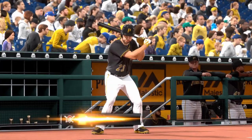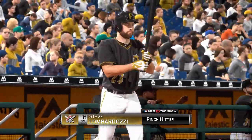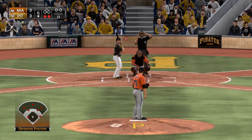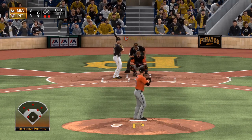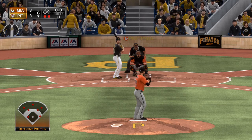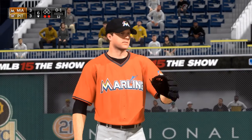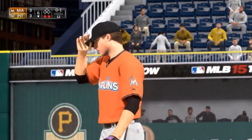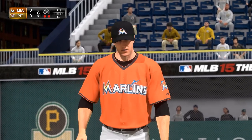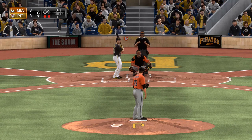Steve Lombardozzi will get the call to pinch hit here, as we'll see what he can do with 2 out and the bases empty. And he gets ahead here with the fastball. Strike 1. And guys, this has been just what the doctor ordered out of the bullpen. Yeah, they needed him to come in and give them a strong inning, and he's done exactly that. 2 out, nobody on.